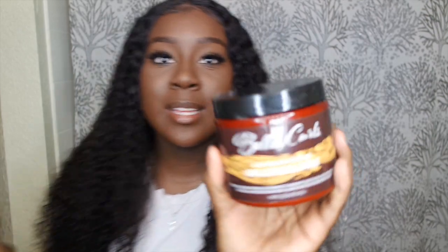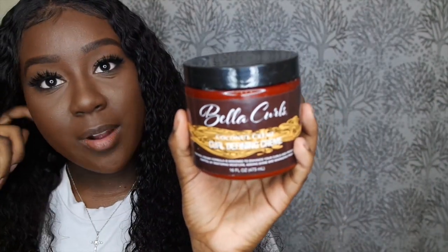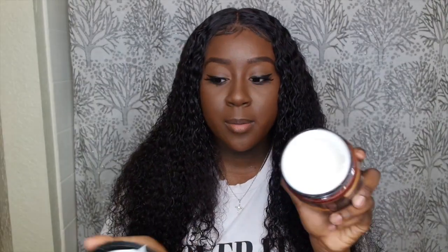So this is how the hair looks at this point after spraying it and everything. The next product that I use is this Bella Curls Coconut Cream Curl Defining cream. I got this from Family Dollar, but I believe Bella Curls, they sell in Walgreens, CVS, and depending on which area your Walmart is in, I think this is sold in Walmart too. This is just a curl defining cream.